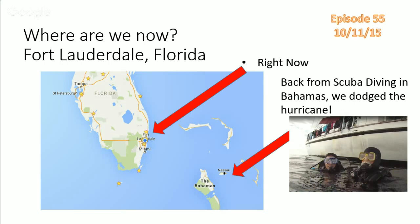Well, Chris, where are we now, and where have we been? We're at home base in Fort Lauderdale, Florida. Good. If we look extra relaxed, that's because we just had a week off and went scuba diving, our favorite thing, in the Bahamas. It started off a little bit scary because of Hurricane Joaquin. They actually named one of our dive sites Joaquin Wall, because it was a new one they hadn't been to before, so they named it after the hurricane. But the hurricane didn't affect us at all, except for making the water a little less clear. The visibility wasn't as good as it should have been.